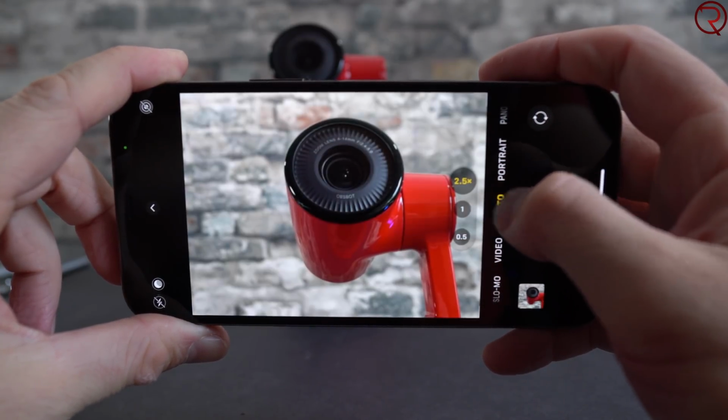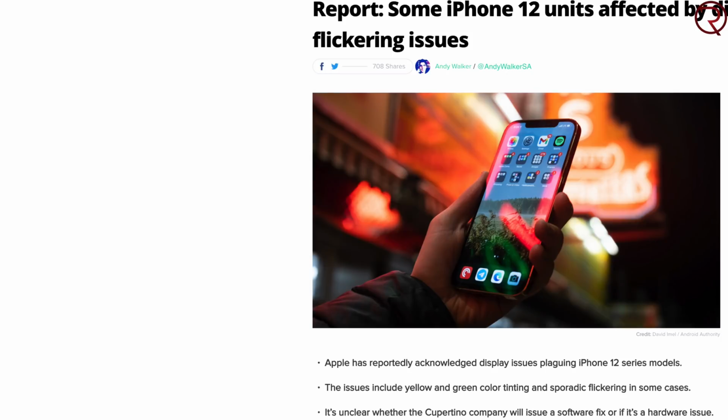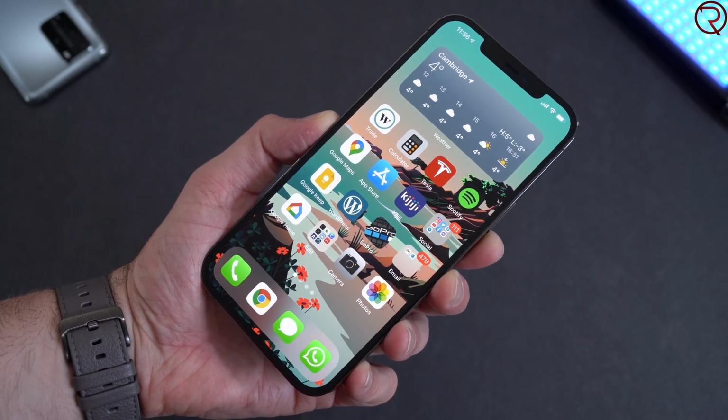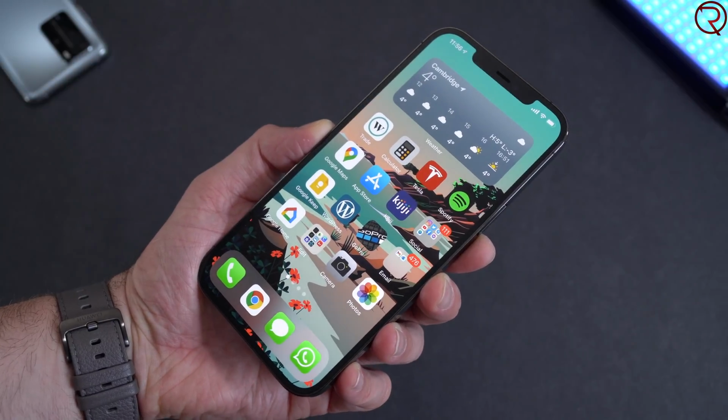I've also seen an article the other day talking about the screen of the iPhone 12 Pro Max and having yellow spots on it or something like that. Well, I have to tell you that the screen on my iPhone 12 Pro Max is absolutely stunning and there are no problems with it whatsoever. Not to mention that this is one of the best looking screens that I've seen.